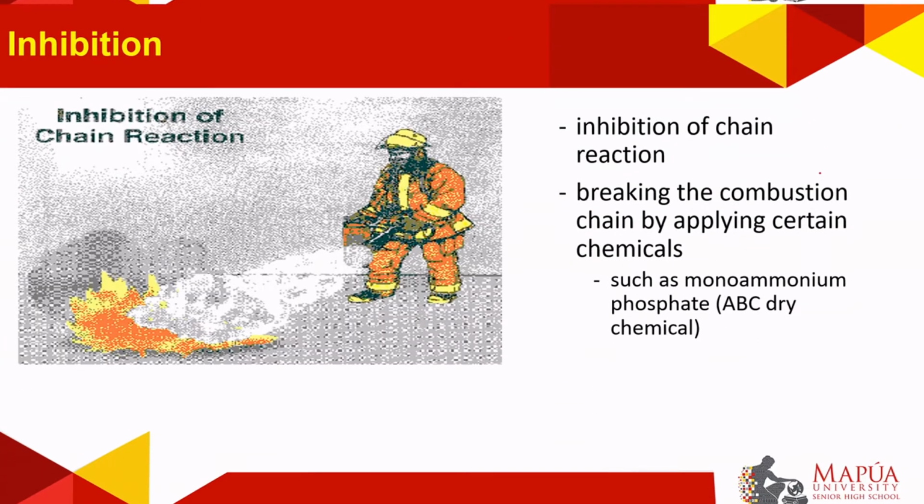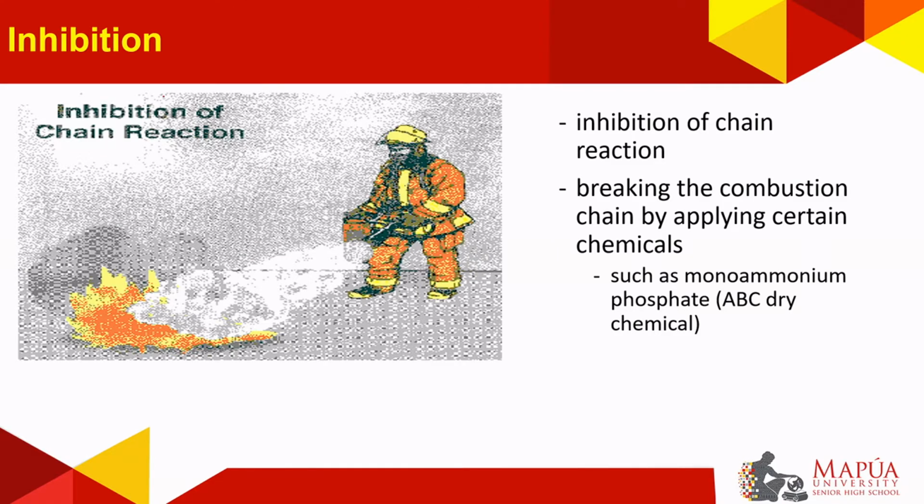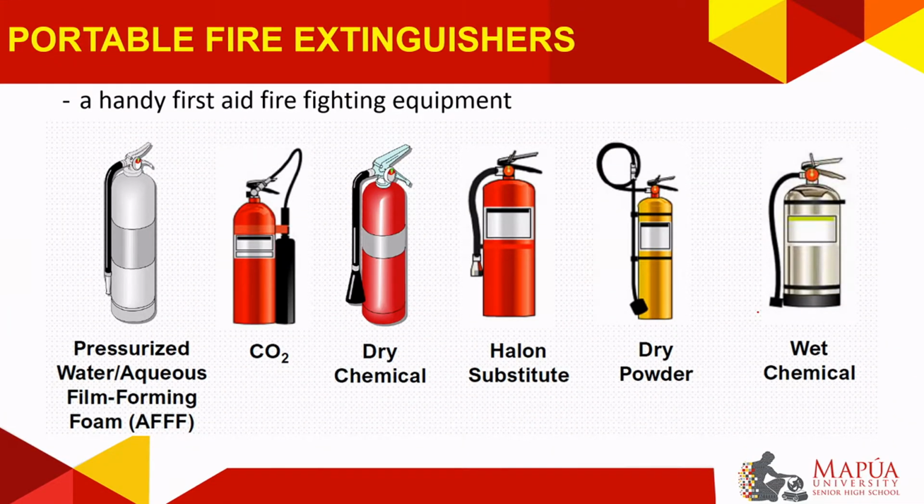And lastly, we have inhibition. Inhibition is stopping the chain reaction of combustion using different chemicals. For example, monoammonium phosphate is used as a dry chemical to extinguish Class A, B, and C fires. And it's important to take note of different classes of fire according to their fuel, because each class of fire has its own corresponding fire extinguisher.